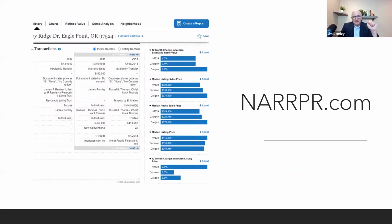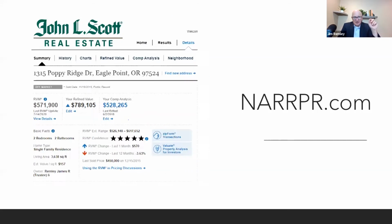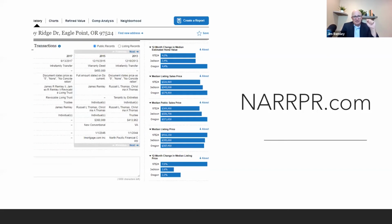But then it goes deeper and it shows the history of the property, and you can see there's a button up here that says history. If you click that history, boom, you get this information. It shows the last time it sold, which is the warranty deed of $450, and then it also shows the last mortgage that was taken out on the property, which shows there as a conventional $360,000 loan.